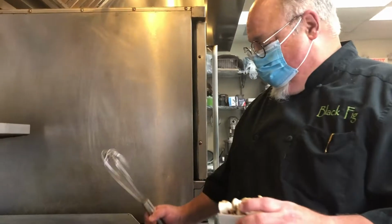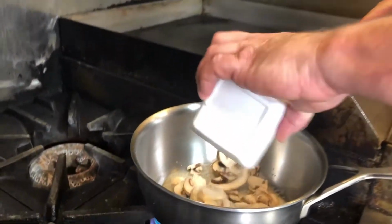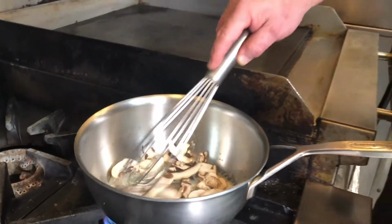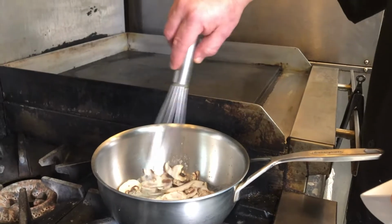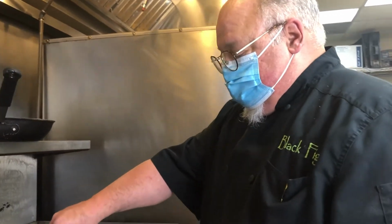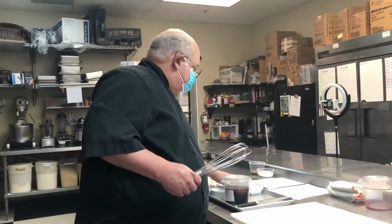Dinner time. Okay, now we're going to put our mushrooms in. What kind of mushrooms are we using? These are white button mushrooms. You can use any kind you like. You like portobellos, which have a heartier, meatier flavor. You can use those. You can use cremini. Whatever kind you want, really.